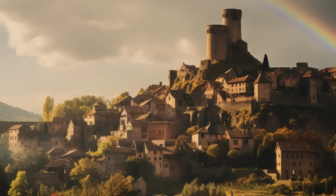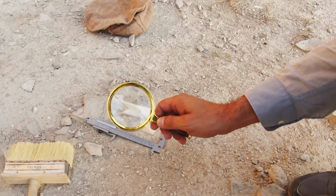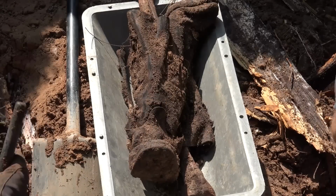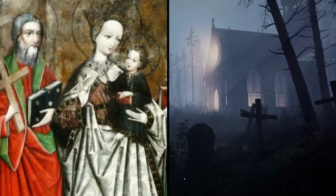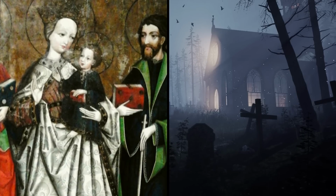This may not have been that big of a deal if not for what happened next. Archaeologists were called in to replace the construction workers. They then started uncovering human remains. The ruins of the church were surrounded by dead people. Researchers say that during the early Middle Ages, church burials were rare.